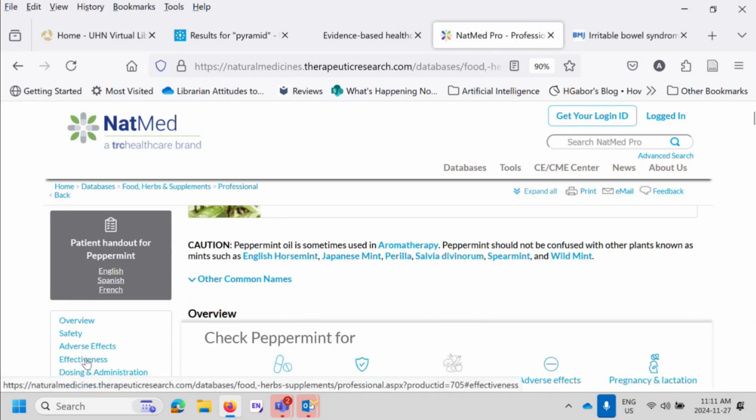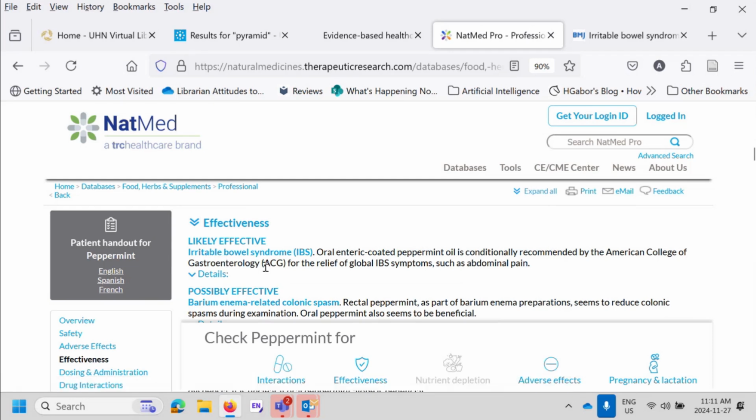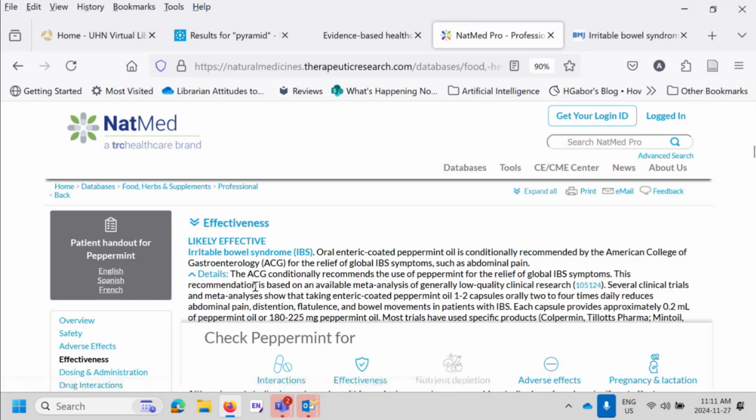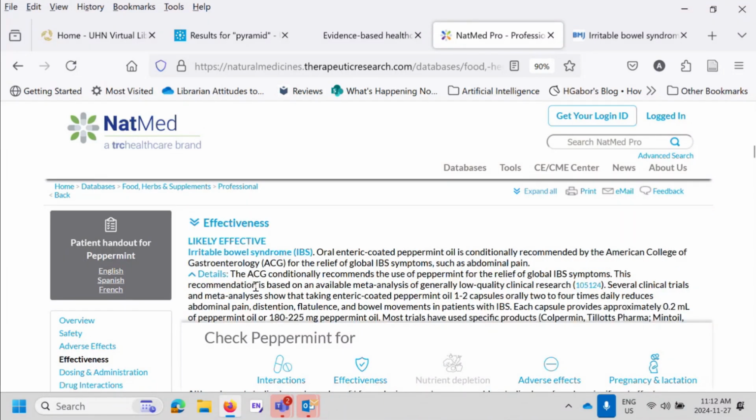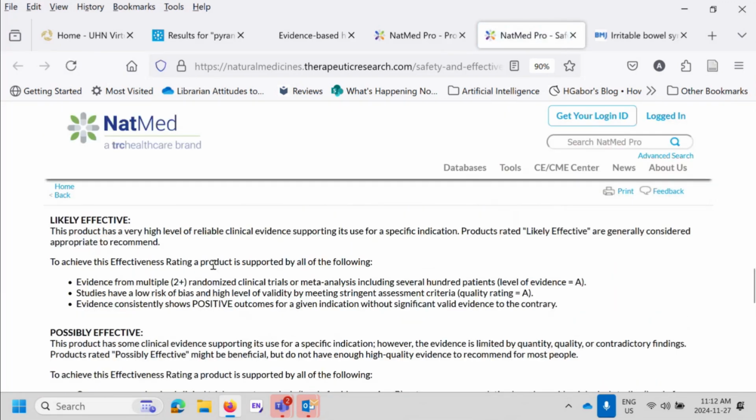And I'm going to click on effectiveness. And here it says that peppermint oil for irritable bowel syndrome is likely effective. And if I click on the details, it gives me the evidence behind which they're giving these recommendations. And if I was wondering what likely effective means, I can just click on it. And it tells me that it's evidence from 2 or more randomized clinical trials or meta-analyses, studies with low risk of bias and high level of validity, and evidence that consistently shows positive outcomes.